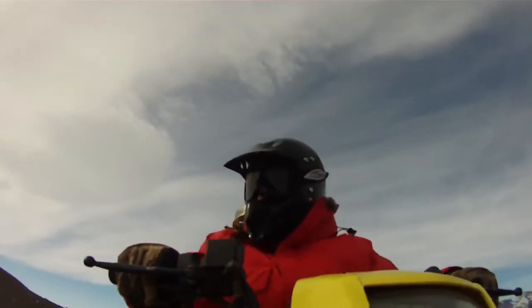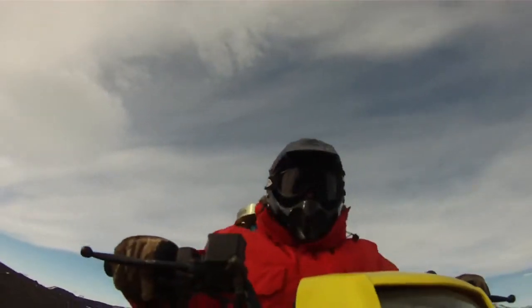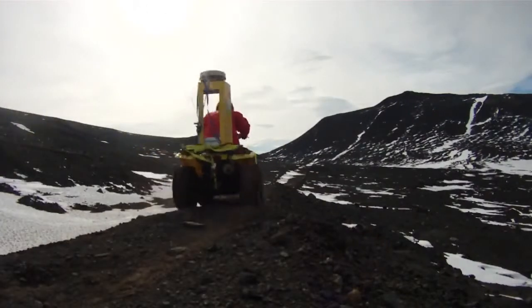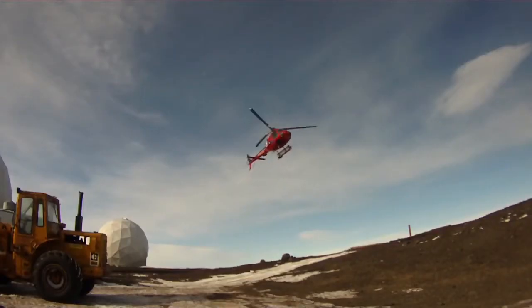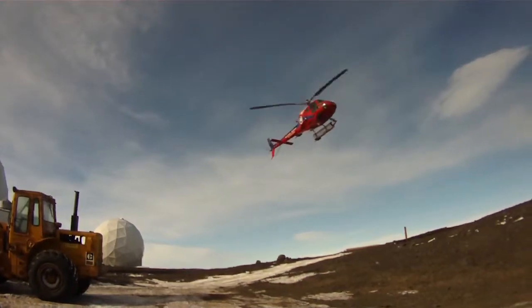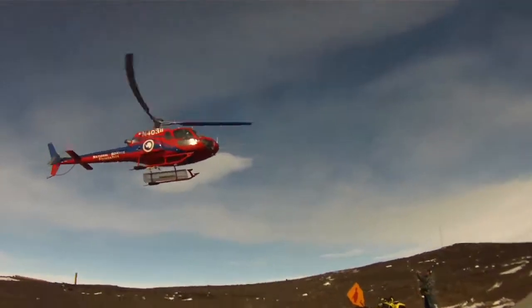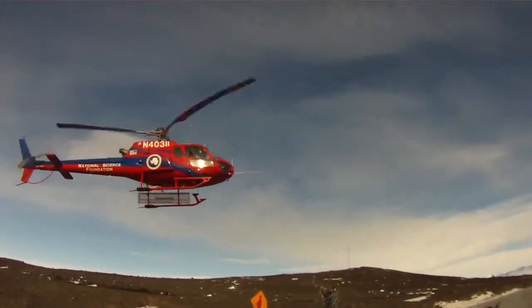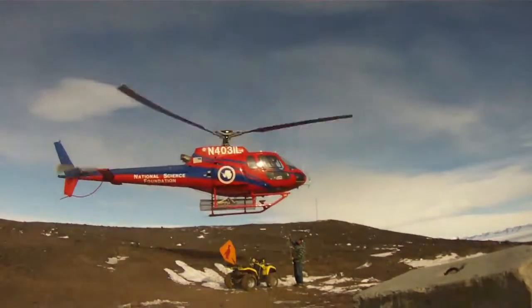The adventure was really fun. It was something different. And the data ended up looking really clean, and it worked well. A job well done. It was time to ferry the ATV back to McMurdo, and when the campaign was over, return 10,000 miles to the eastern shore of Virginia, where Kyle and his four-wheeler would have quite a story to tell.